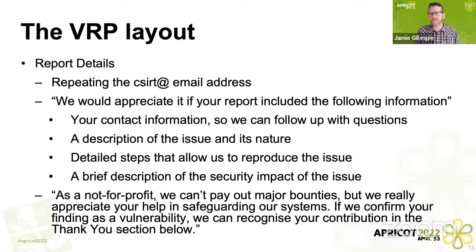So this actually wasn't the very first set of text, but it was edited very quickly. We did put in a thank you, or sometimes called a Hall of Fame, section. This is where we can publicly acknowledge the security researchers that have been helping us out. And for a lot of the novice security researchers, getting this public acknowledgement helps them build up their resume as a security researcher.